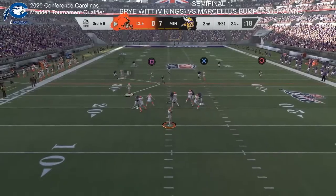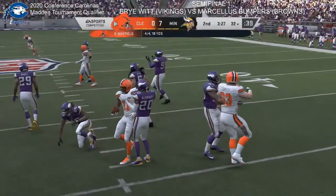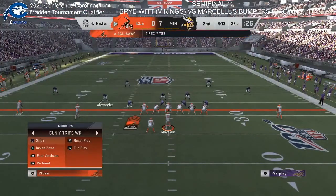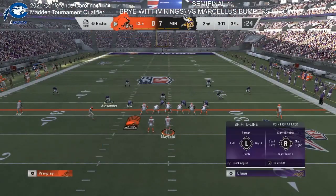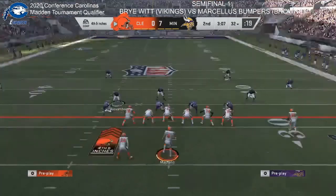From the shotgun, it's Mayfield. He's got an open man. He completes it to Callaway. They get seven there, but it brings up fourth. And in their own territory, needing only a few inches, they're going to line up to go for this thing on fourth down.